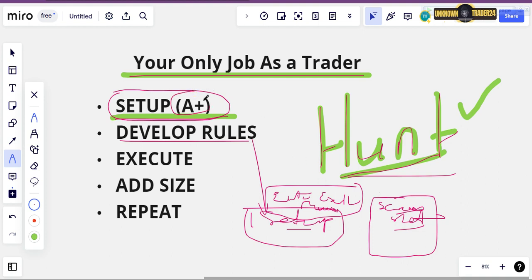I'm not going to come to you and say day 2 trend continuations are A+ setups, or day 3 reversals are A+ setups. No, I'm not going to say that. It is only you who knows which setups are A+ for you. Why? Because we have different skills, different weaknesses, and we see things in a different way. We have different preferences. So you are the only one who can identify your own A+ setups.